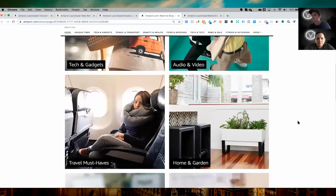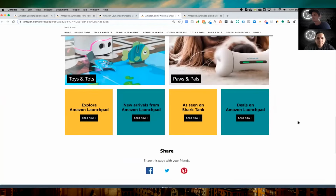And so you just go through really captivating content here. Shark Tank is a big partner of Launchpad, so if any of the Shark Tank products get invested in, they'll get placed into the Launchpad program. We actually had Mark Cuban once take one of our brands away. He invested in a brand we were working with, and one of his rules was you got to work with my Amazon teams. Of course.